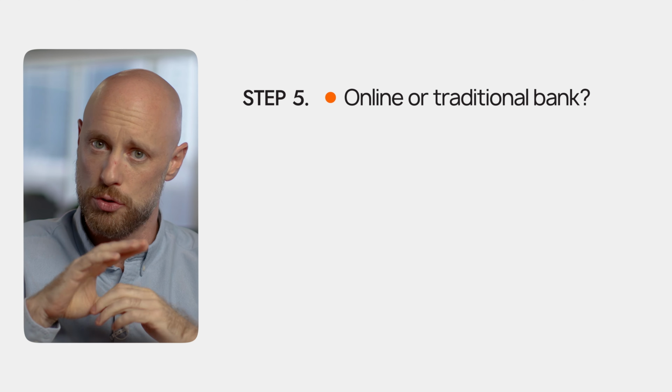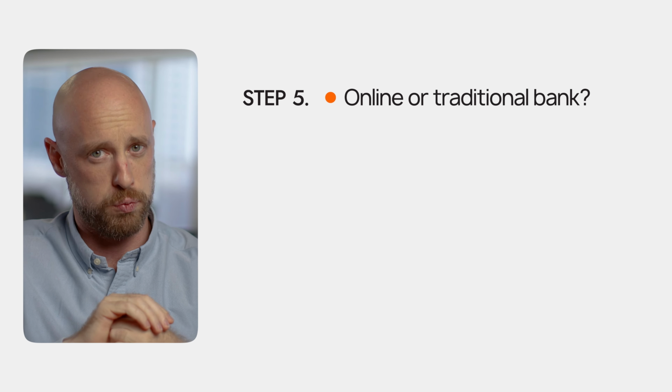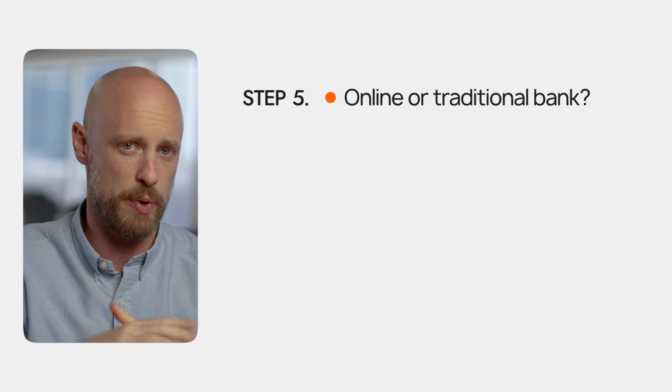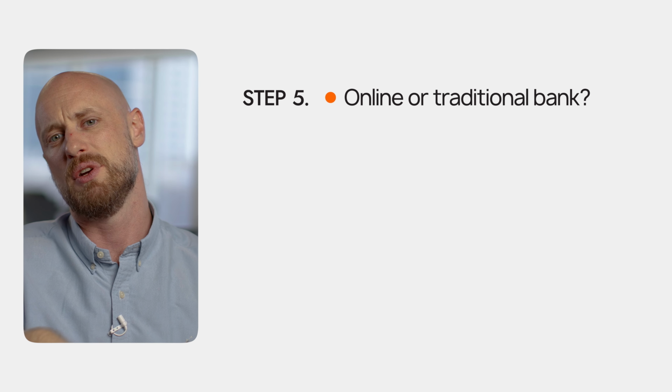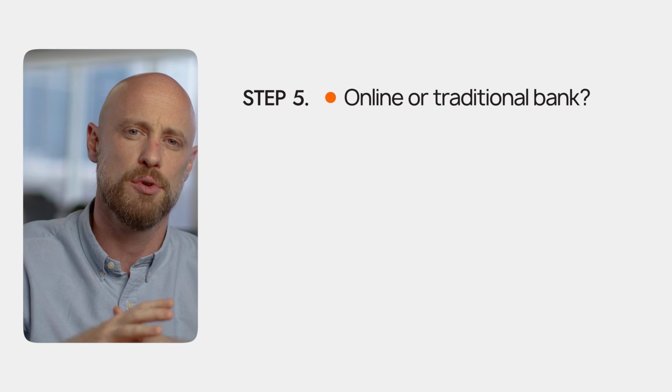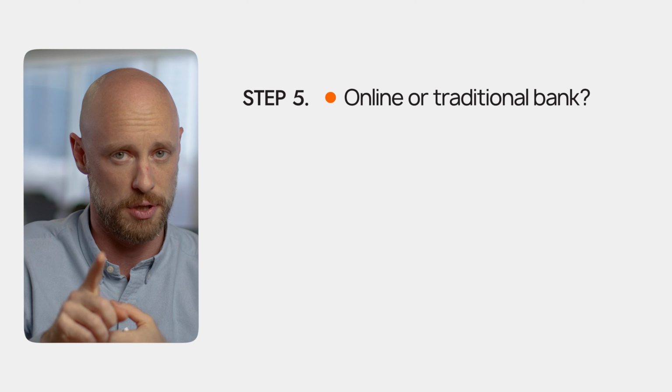Step 5, online bank or traditional bank. This is kind of where you need to choose what is the right bank structure for you. And if, once again, you're in a more traditional space with large volumes, probably a traditional bank account is the way to go. If you're in a, I want to say, a lighter version and you have less revenue, then a digital bank is the way to go. You can still have both, and I still recommend both.